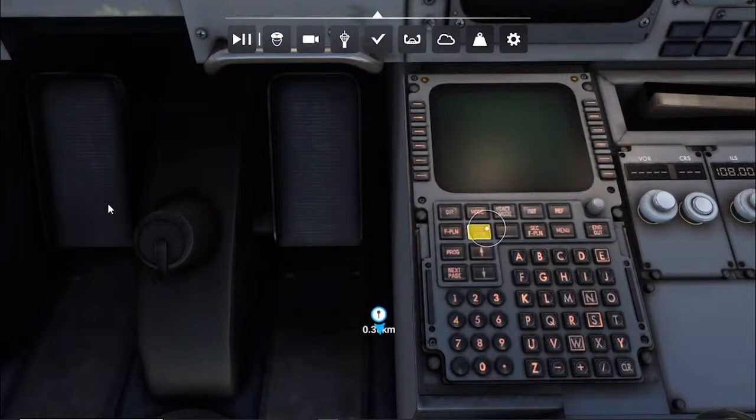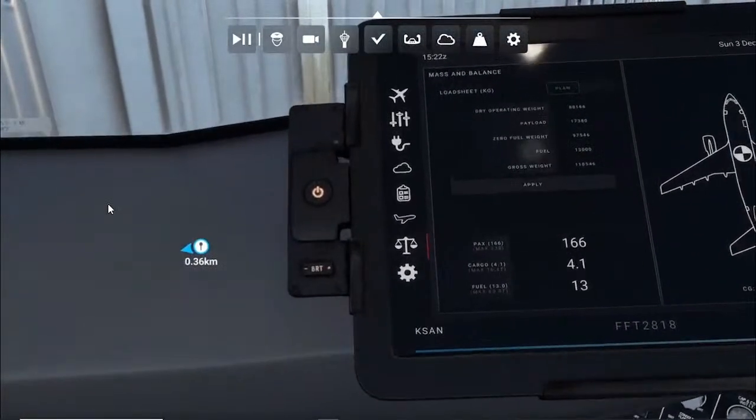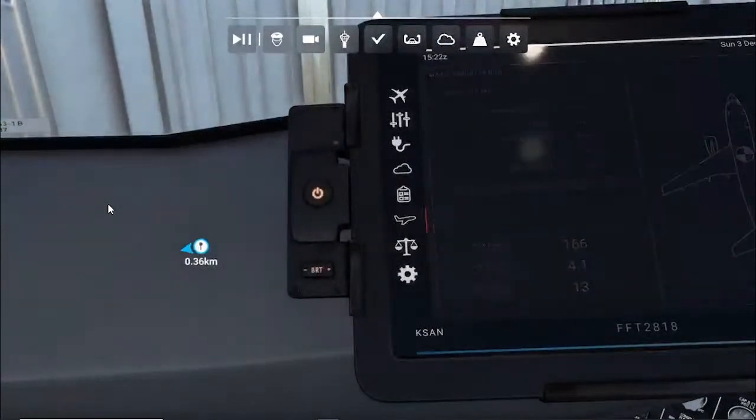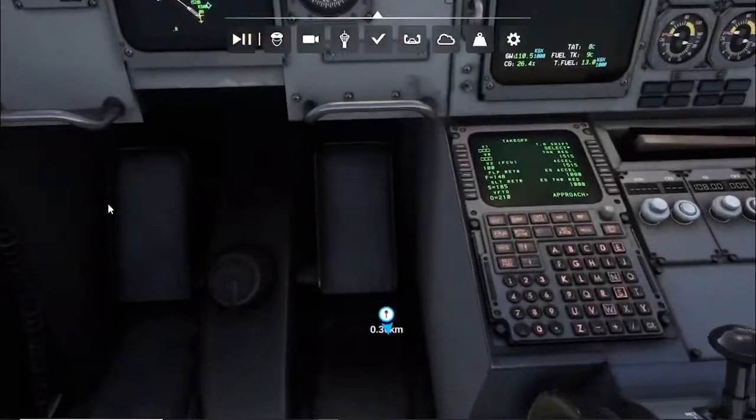That's all good. Let's go to takeoff and plug in our two V speeds. We'll plug in the V2 speed on the autopilot once that gets fired up. So 134, 136.